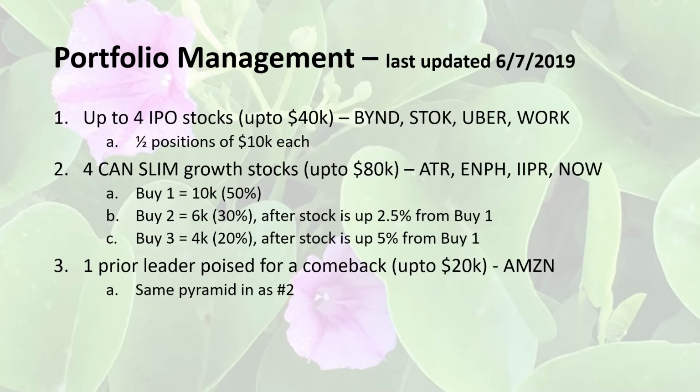Managing my portfolio, I'd like to hold 4 IPO stocks, which I do. This week I have 4. I also like to hold 4 CanSlim style growth stocks, and I do have 4 of those, and then I have 1 prior leader also.